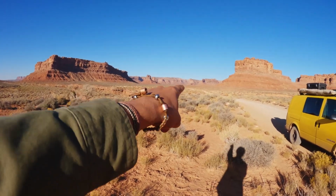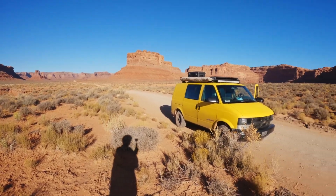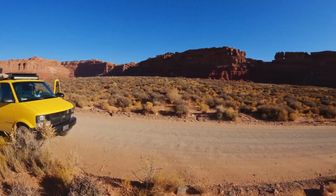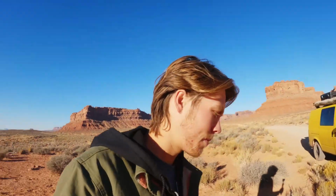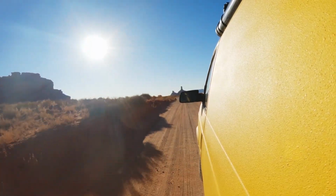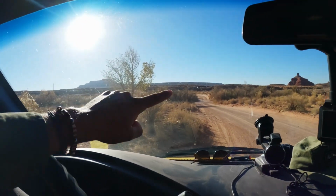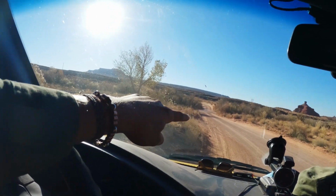Beautiful, especially up in there. Might be hard to tell on camera, but with my eyes, it is gorgeous. So yeah, there is Valley of the Gods. When I get down to the road, I will give you the review. Alright, this is the end of Valley of the Gods. As you can see, the road is just right there, and I actually get to go through a little bit of a creek before I get out of here.